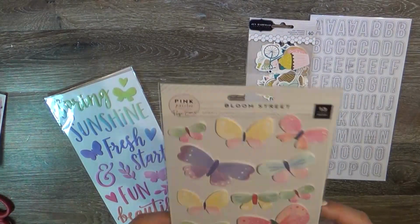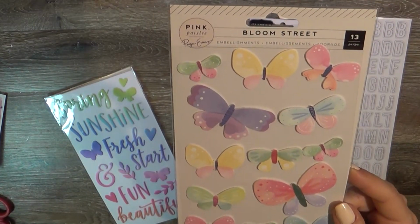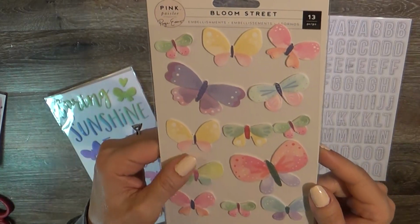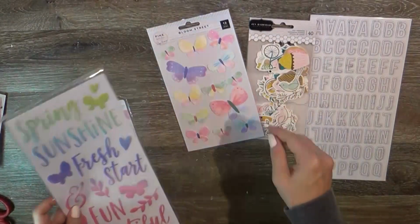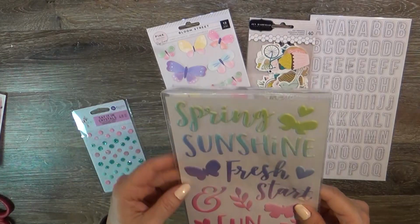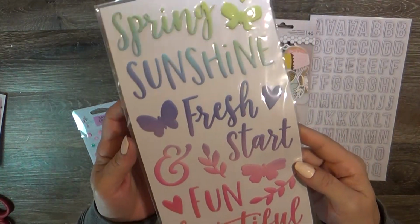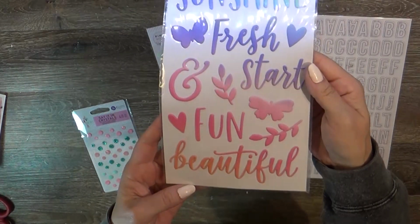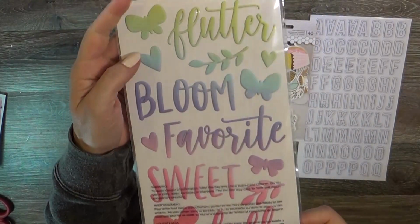Oh, and I know I ordered these. This is the Bloom Street, Pink Paisley Paige Evans Bloom Street embellishments, and it's just a bunch of sweet little butterflies. Love, love the colors. Love those. And then this is American Craft Thickers Flutter, which I believe is also Bloom Street by Paige Evans. Fresh Start. I will be using that for Ella. Fun, beautiful, flutter. I like that.